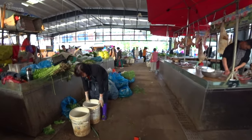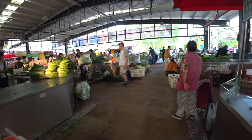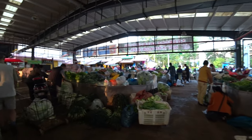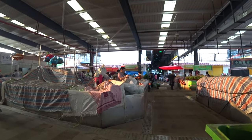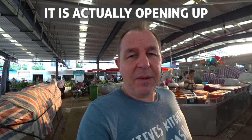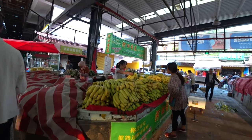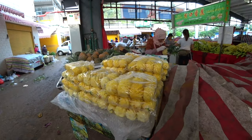Meat section. No, I think it's closing up actually, because it's probably about 7 in the morning. A little later. I've been up a while, I've had a coffee, so bananas are 5 RMB per kilo. It's about 70 cents US a kilo for bananas. Lovely little pineapples, little tiny baby pineapples.